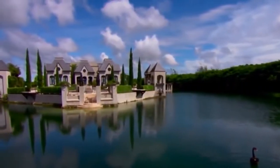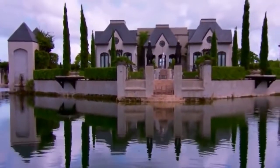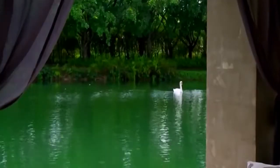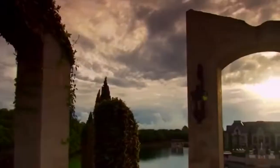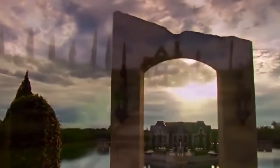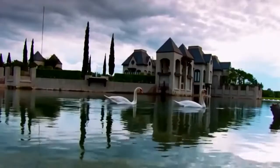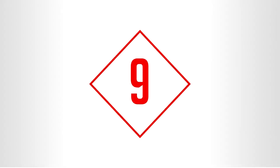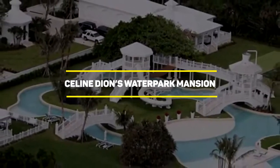On the opposite end, there is an amazing square pool with a fountain in the middle. At this property, you can also find a terraced jacuzzi, a koi pond, and of course, swans that get to enjoy the benefit of having this man-made lake. The 3-story house, which is at the center of the property, has 8 bedrooms and 8 bathrooms. The building is not as big as other buildings on our list, but the outdoor space definitely makes up for it.